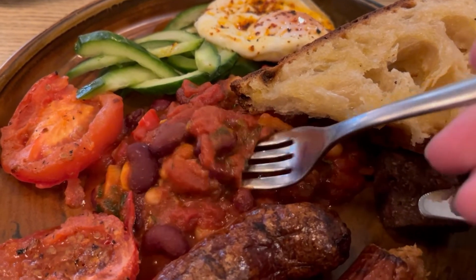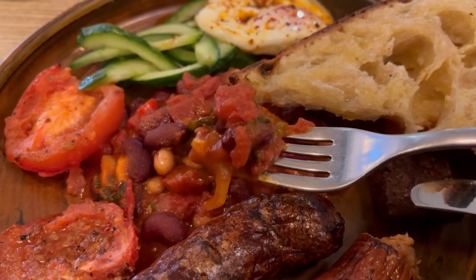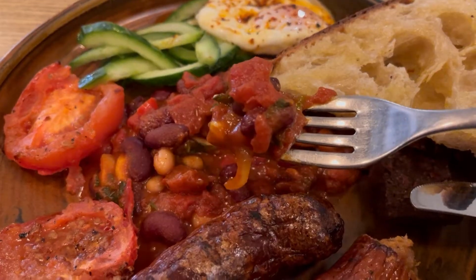Next up, I wanted to try the beans, although they were more like a bean stew rather than baked beans. You get a tomato flavour in them, and again well spiced, although I'm not too sure if it was from the sausages that I'd eaten earlier on.